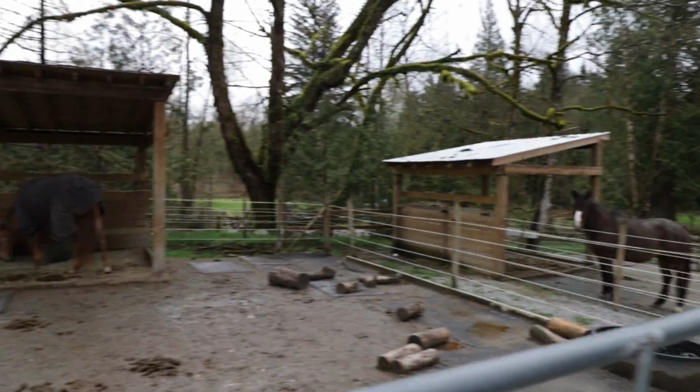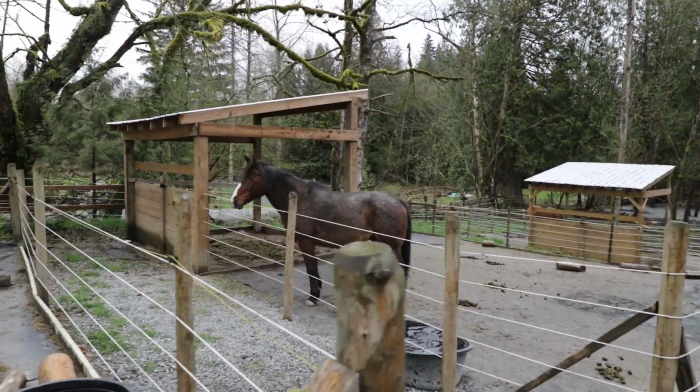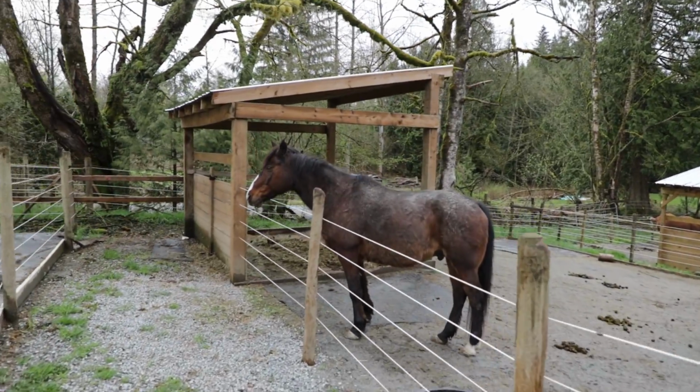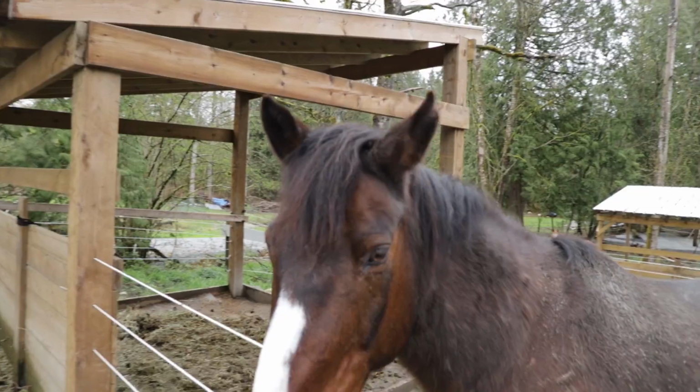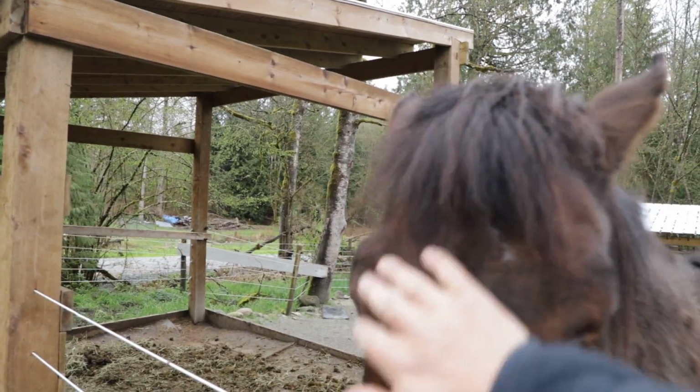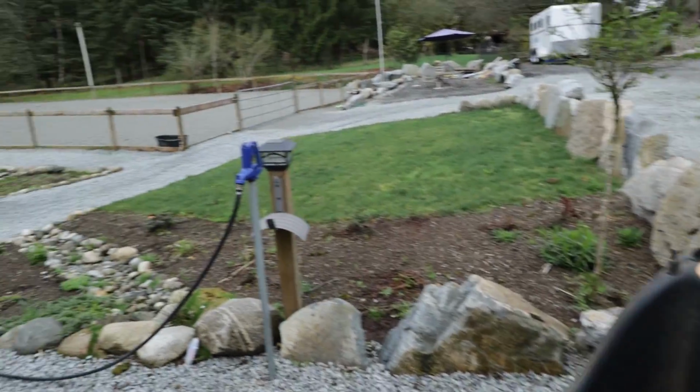Springer's doing okay. What's going on, buddy? You are a furball still. You need a massive brushing again. He's doing pretty good. Hey, you're getting to be a busier horse. It's a good thing. Jenny's busy. We're all busy.